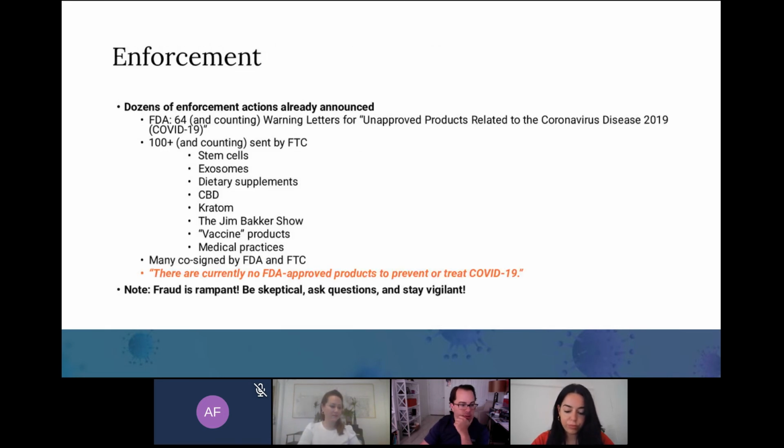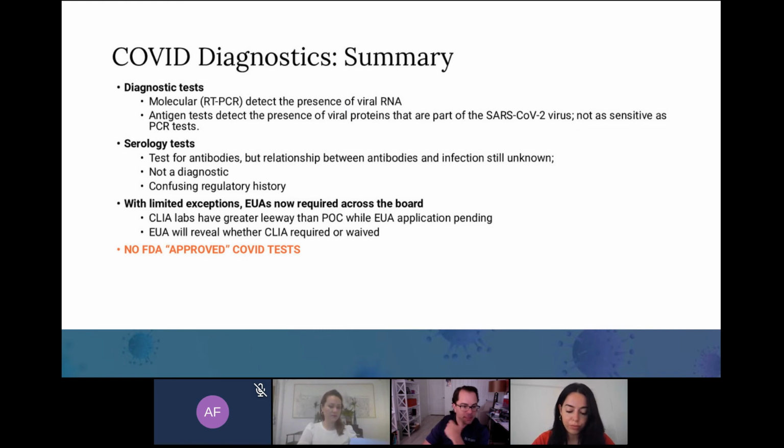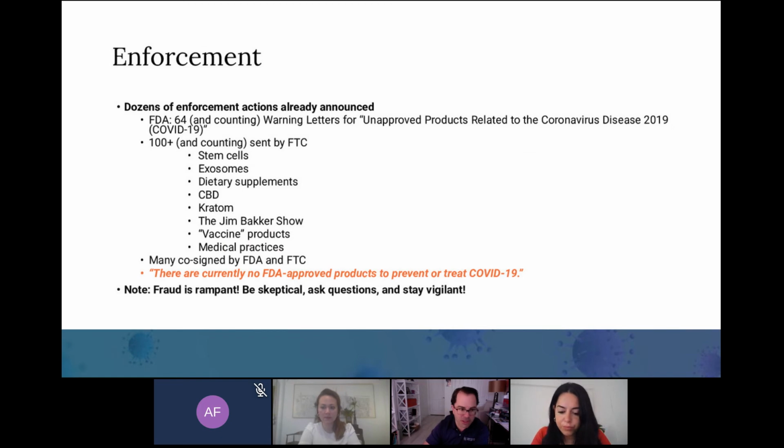All right. Just to summarize, you've gotten the point by now about what's out there. I'm not going to belabor this one, but understand that there are no FDA approved COVID tests. They're authorized, but not approved, and they haven't gone through the same regulatory process that they would outside of this public health emergency. So take everything you see as far as these tests are concerned with a real grain of salt.